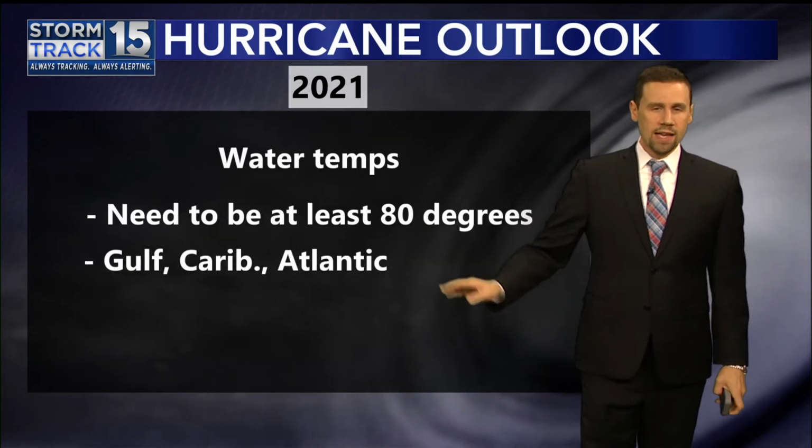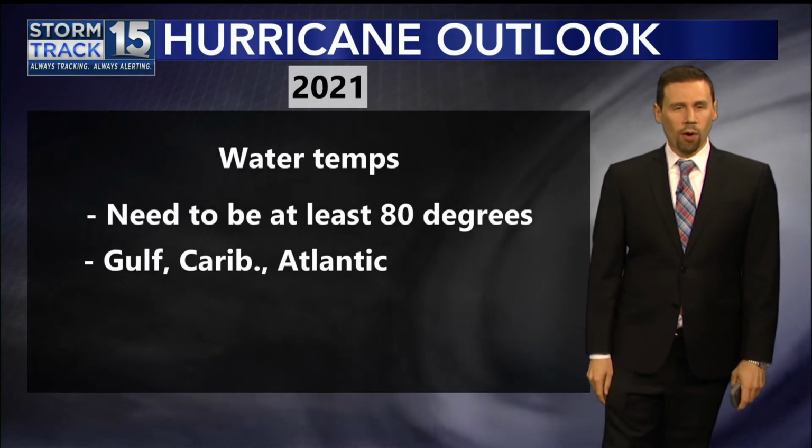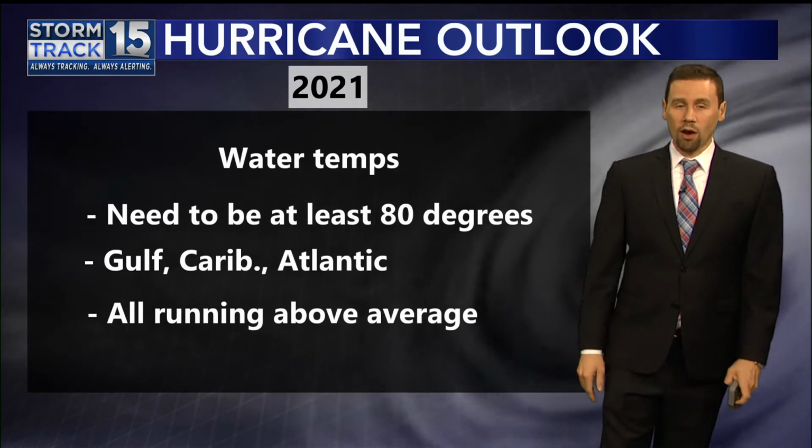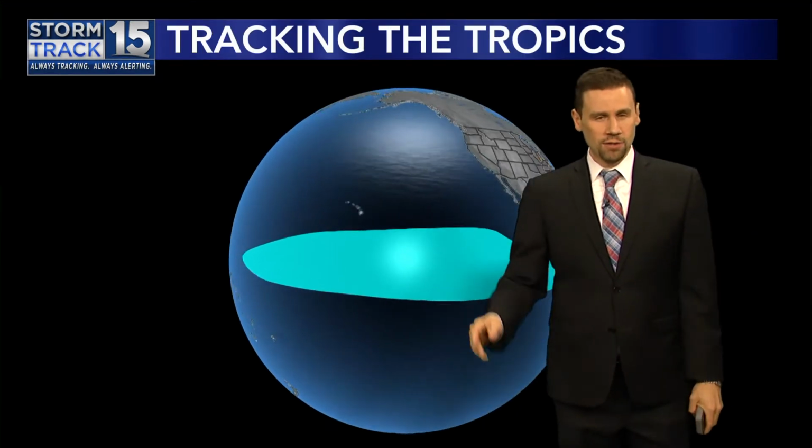So we have at least 80 in all three bodies of water, and as we get through the next few weeks and months, likely all going to be running above average. So that's one key ingredient.